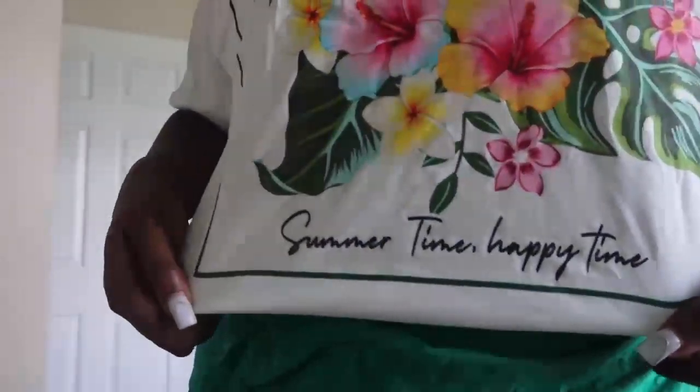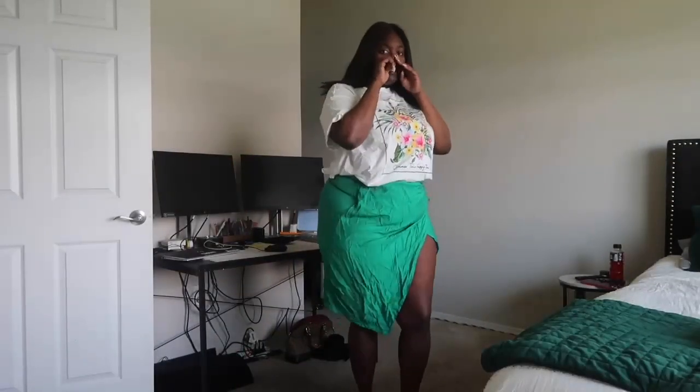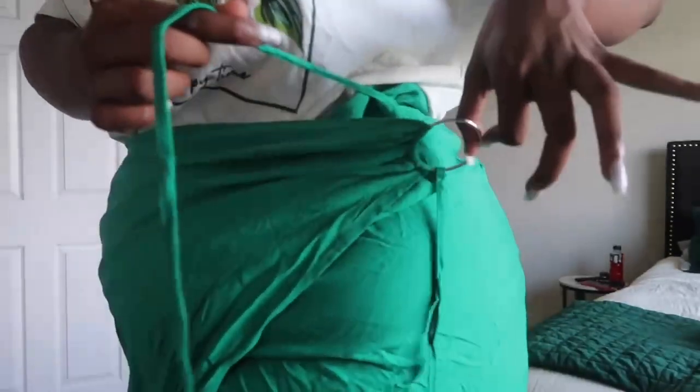It says whatever it says. And then this is the skirt. It's cute. The skirt is kind of a little wrap skirt. You can tie it. This is why I got my stuff a little too big. It's big in the waist, and then I kind of need this to be tied, see this ring over here, for it to be just a little more fitting to my liking.